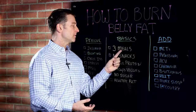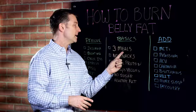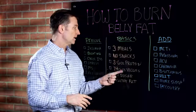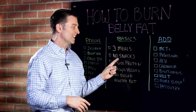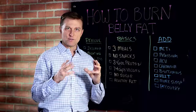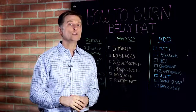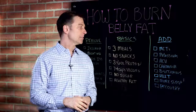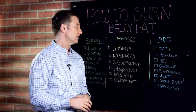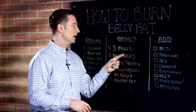So we want maximum 3 meals a day, minimum 2 meals a day. So some people go to 2, and I'll get more into that when we get into this next part right here, which is no snacking. So when you have 6 meals a day or 5 meals a day and they're small and they're spread out, or you're snacking between meals, you're going to spike insulin. We don't want to do that. That's going to create a big problem for you. So removing the snacking is vital, very, very important. It's called intermittent fasting, okay?